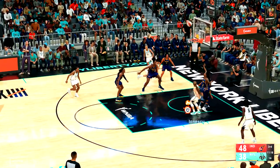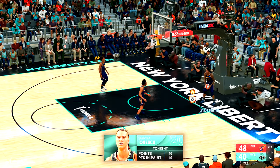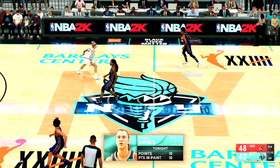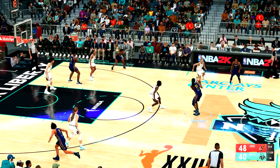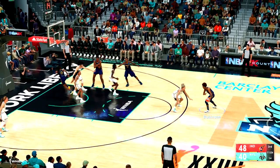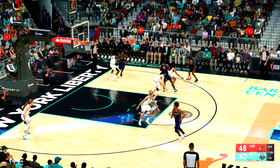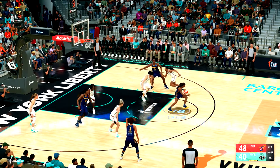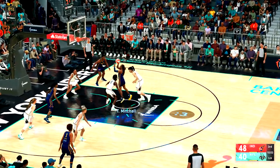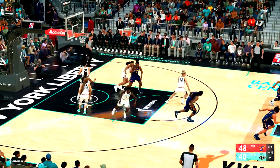Here's Ionescu. Sweet little floater. You knew what you wanted to do all along. The teardrop. So it's Indiana now. The biggest lead of the game, 15 points. Back to Robinson. Mitchell. Just five to shoot. Close one up. Here's Freeland. The rebound by the Liberty.